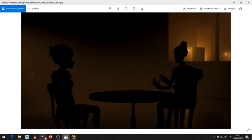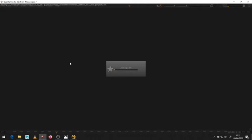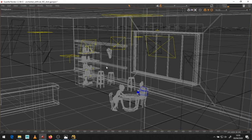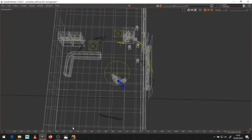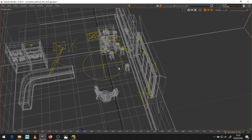So I'll just open quickly the shot scene, not the master scene, okay? Just to show you how the lights move between shots, okay? I'm not going to trigger any render because I'm really not confident that my internet connection can handle it. So okay, I will go to this frame, okay? We have the light rig, okay? And pay attention if I go to the last frame, okay? Boom, okay? This is what I do, okay, between shots, okay?